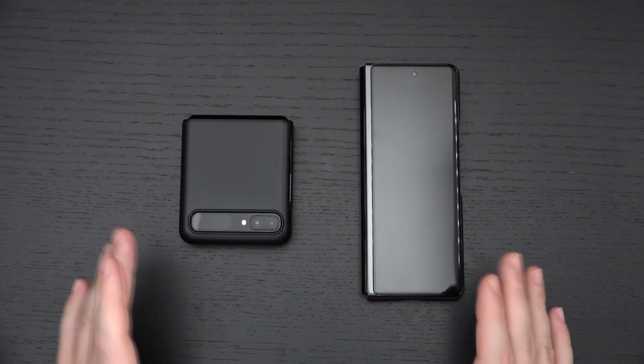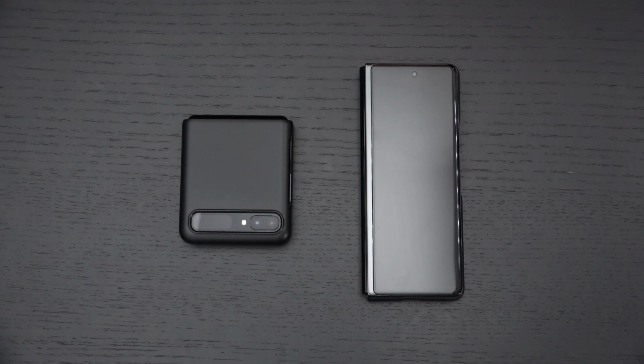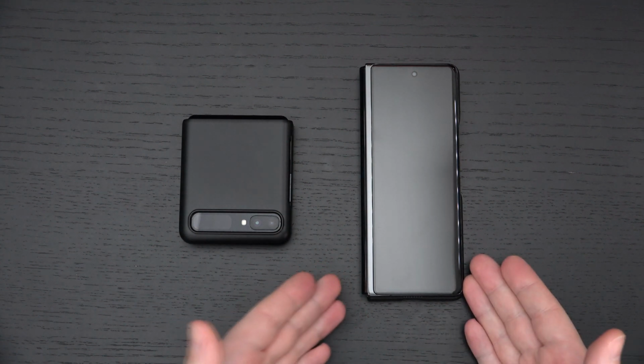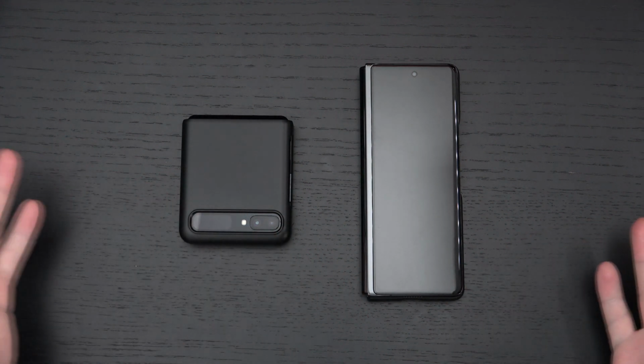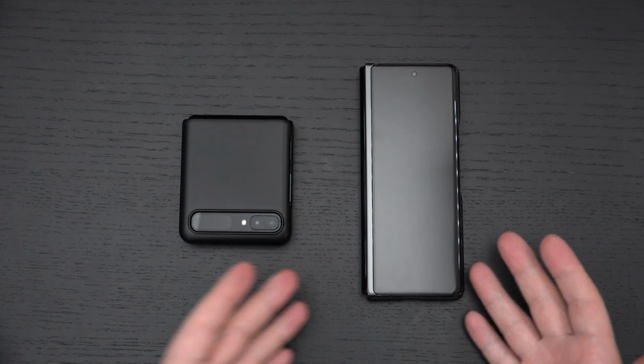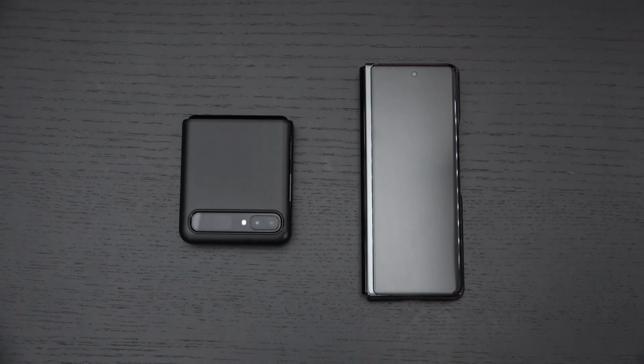Both of these devices, by the way, have 256 gigs of internal storage. I didn't mention that. It is not expandable. I wish that would change, but it's just not in the cards for now. And of course, this does have 5G. In my market, no 5G support, so it really doesn't matter to me. But from a future-proofing standpoint, for the extra money, I'd rather have it than not have it, of course.